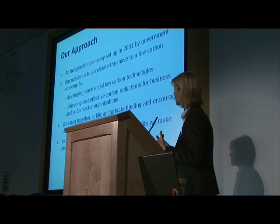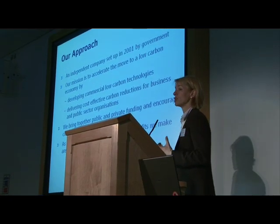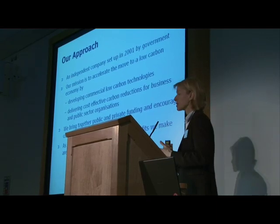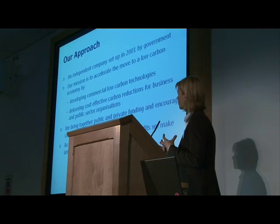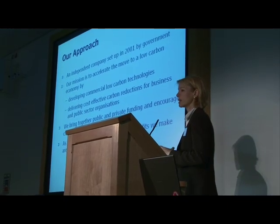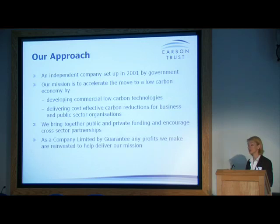And also, about half of our business is around cost-effective carbon reductions for everyone from FTSE down to SME organisations, public and private sector. What we really focus on is bringing together public and private sector funding. We do that across our innovations activities and our carbon reduction activities, and that's an important theme I'll pull out as we go through this. We are an independent company funded predominantly by DEFRA, also a bit by BER and the regions. We can make profit, we just have to put it straight back into the business.